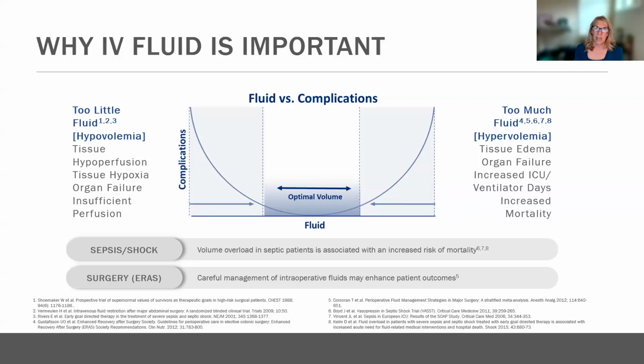The other side of that curve then is that if we give too much fluid and now they're hypervolemic, then that leads to overall tissue edema, organ failure, increased need for mechanical ventilation, and damage to the lungs, increased ventilator days, and also increased mortality. So the things that we need to take away from that is realizing that, with sepsis and shock, fluid overload is independently an increased risk of mortality.